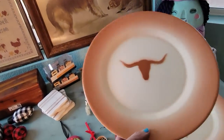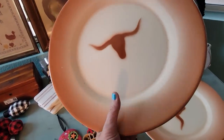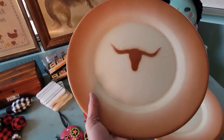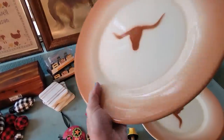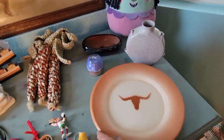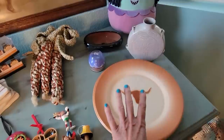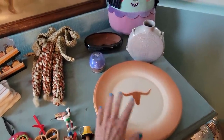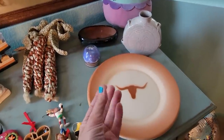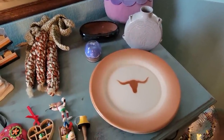$5 a piece was still a really good price. They are like an enamelware. I said tin, but technically they're enamelware. And $15 a piece is right. So I will sell them as a set of four, though, for 60 to 70, as I showed you. Because sometimes if you sell something as a set where it's $15 a piece, you can bump that up just a little bit because it's a set.